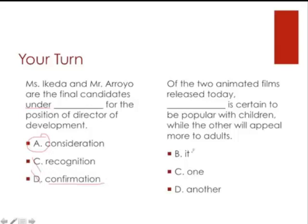On the right side, certainly another we've just eliminated. But when we think about the two choices that are remaining, it does appear to be something logical. It is certain to be popular with children. But the question is, what is it? Remember, in the first part of the sentence, there are two animated films. So in this case, it and two don't actually go together. Since the second part of the sentence includes the words the other, generally we think of the balance between one and the other as being the appropriate sort of paired idea when it comes to pronouns.